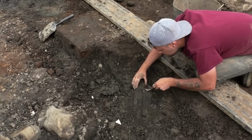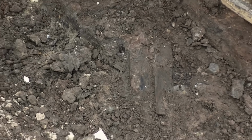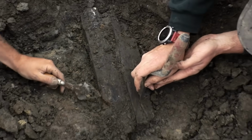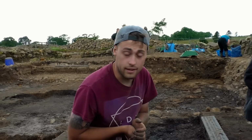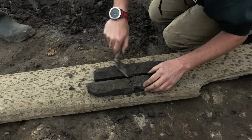What Sam is uncovering here is a wooden artefact, or a series of wooden artefacts. Look at that, isn't that fantastic, the colour of the wood there? Yes. Oh, it's got a handle on it. These are handles. It's amazing. Look at this thing. I've been here for 7 years, and I honestly don't think I've found anything of that beautiful before. I'm kind of a bit emotional, so it's really quite something.